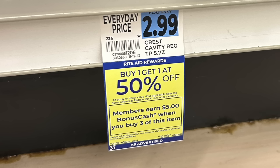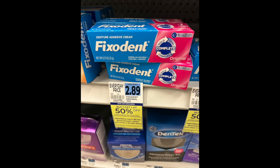Alternatively, if you do not like Crest and you wear dentures or know somebody who wears dentures, the promotion is also working on these smaller Fixodents, and they are $2.89. They're also on the same promotion of buy 3, get 5 back.